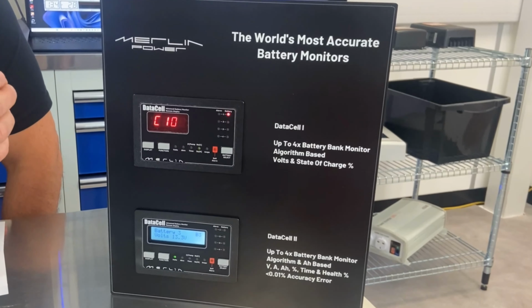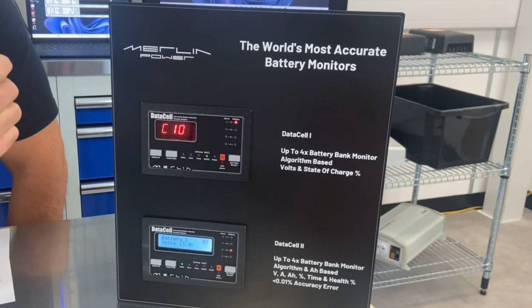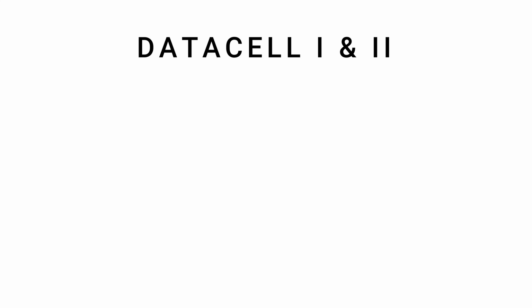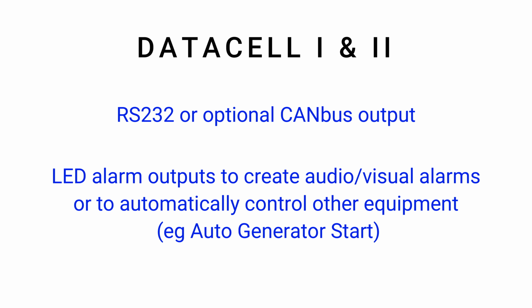However, we found that certain applications lend themselves better to an LED display like this one, especially where there are large temperature variations or if you need to be able to read it in very low light conditions. We can provide you with RS232 or optional CAN bus output. It also has LED alarm outputs to create visual or audio alarms or to automatically control other equipment, like starting generators and things like that.